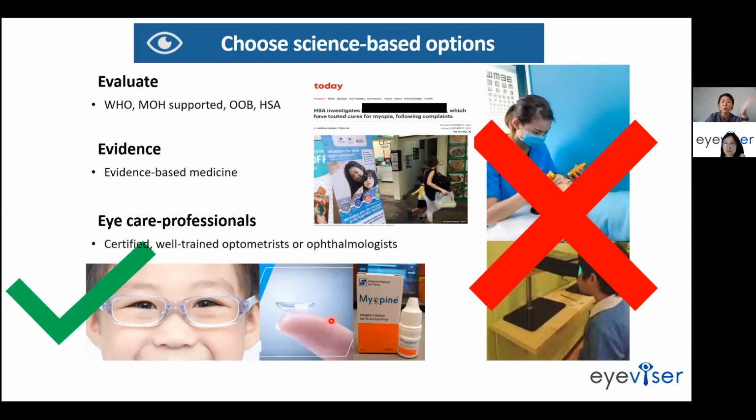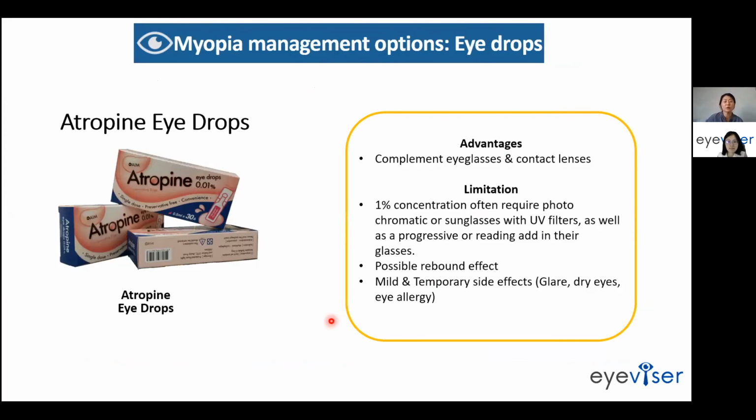Because if they're not seeing well, their brain is not going to develop well either, because they're constantly stimulated by blur images. So how is their brain going to discern what is clear? So please look for the correct advice to listen to as well. Okay, so we will go through some of the myopia management options that are legitimate now.